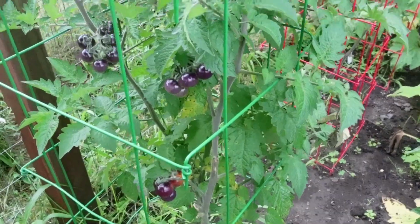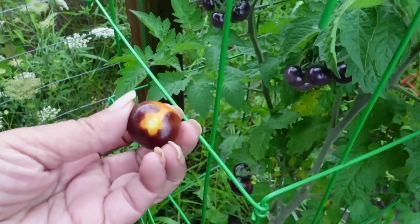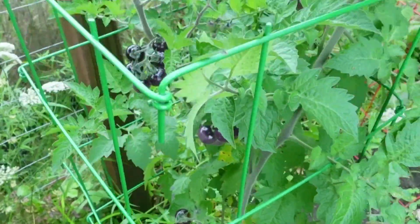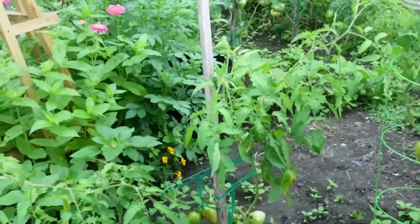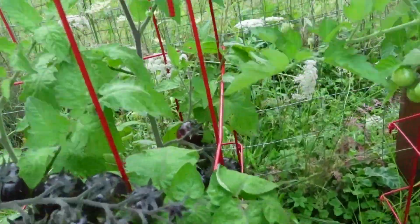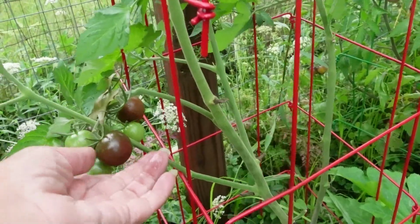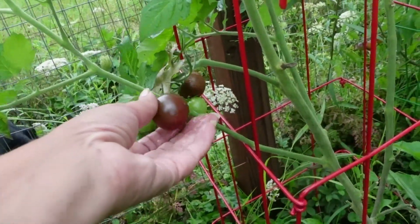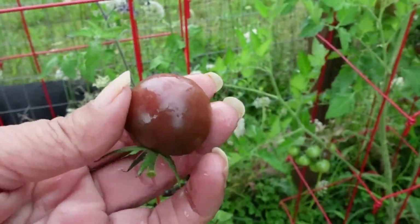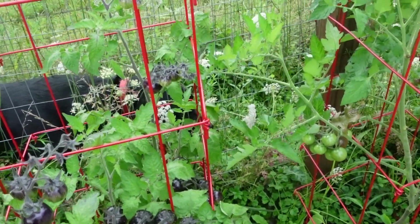These here are the blueberries. So it gets blue on the shoulder wherever the sun hits it, and then turns a red on the bottom. They're pretty tasty. Here is the black strawberry. Here is the black cherry. I love these. And they kind of turn like a chocolate color, but they're so delicious. If you have not grown these, they are so wonderful to grow and eat.